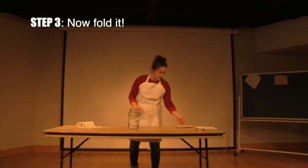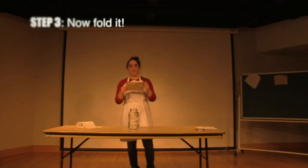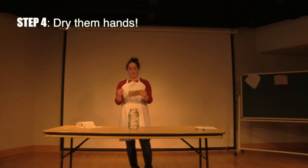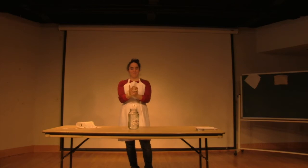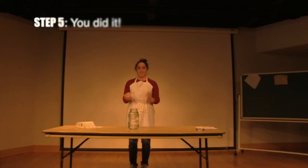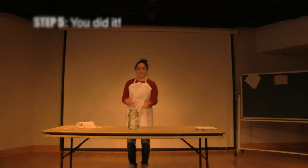Step three, take your paper towel and fold it in half. Step four, dry your hands. Step five, now you have dry hands.